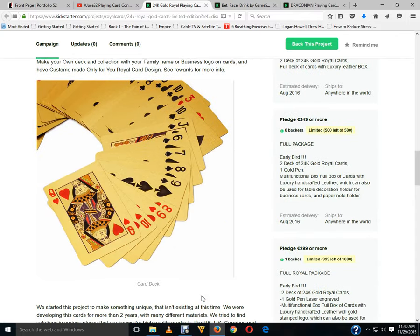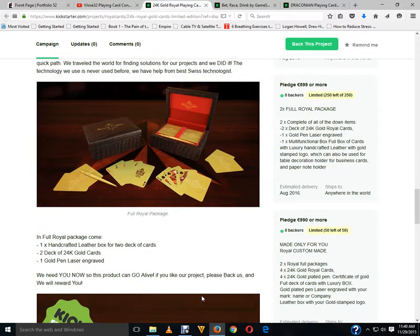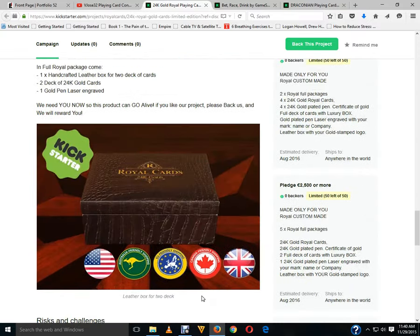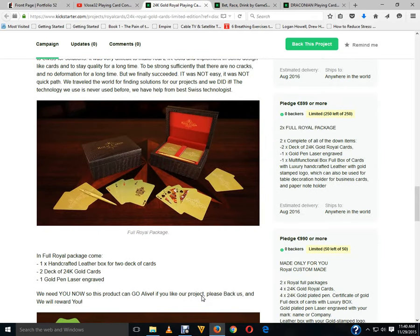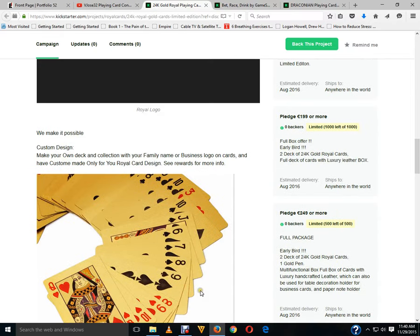The Royal Cards, as they call them. Basically standard artwork on the faces. Apparently they're made of gold. The back design just says Royal Cards on it. You can't even really see it that well. The ace is fairly standard. Nothing exciting. And it's just, nobody's interested. Even though they're made of gold. Go figure.